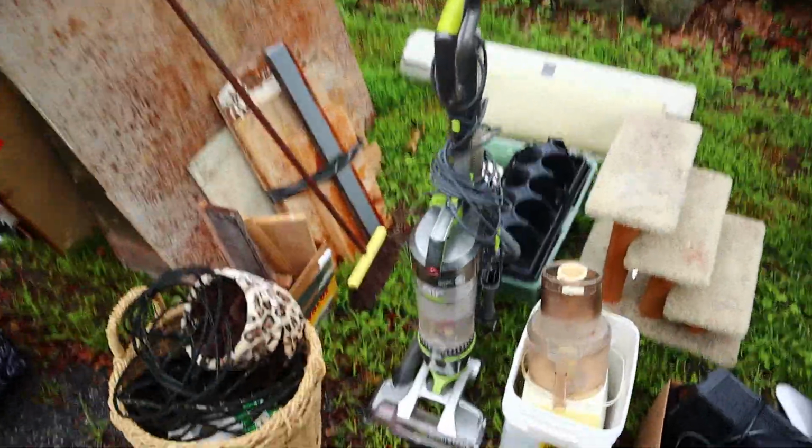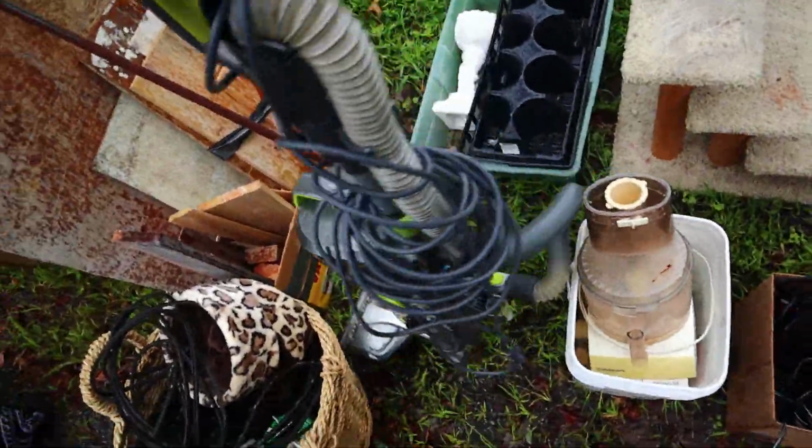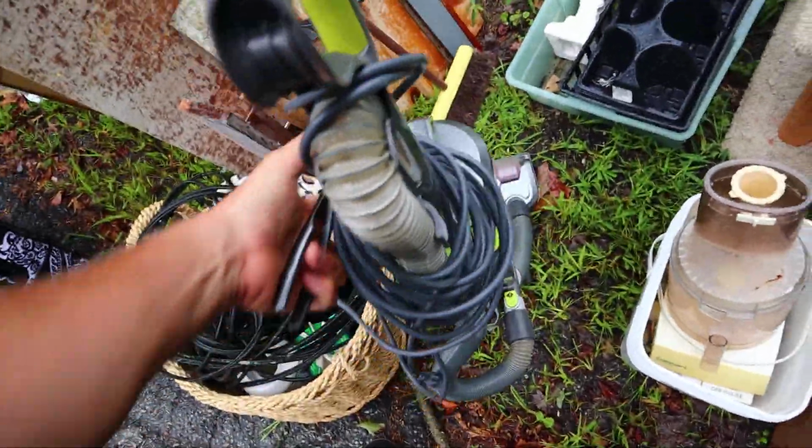Here we are, trash picking again. It's kind of a rainy day right now. I mean, not super terribly rainy, but it could be.